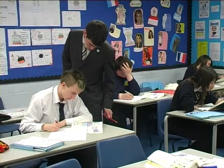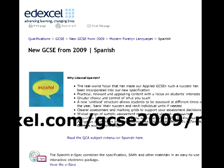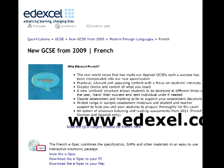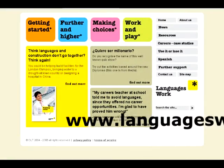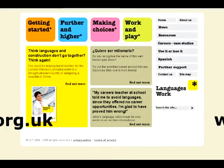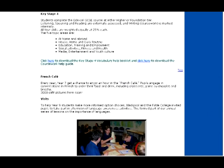So finally, what do I need to do if I'm interested in taking the languages option? Well, your next steps could be to talk to your languages teacher about doing GCSE French or Spanish. There are websites you can visit, such as the Edexcel website and the Languages Work website. Or if you click onto the Bispam High School website and go onto the languages department, there are some leaflets that you can download with a lot more information about the courses that have been mentioned. Also, you can talk to students who are already doing or who have done the course.